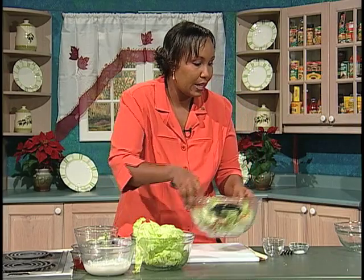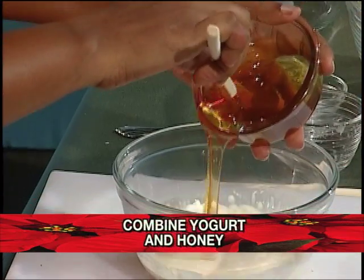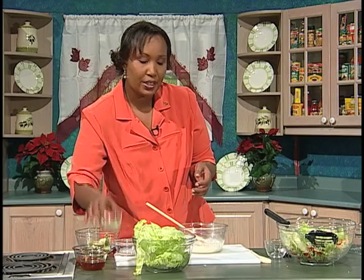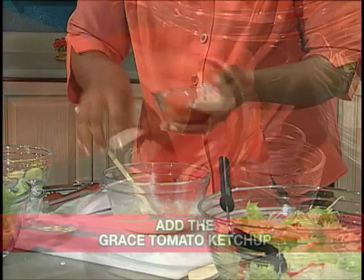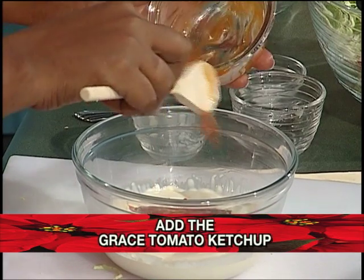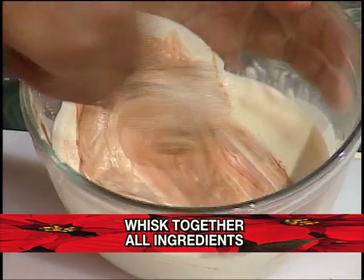Okay, that is set aside, and I'm going to make a dressing using yogurt and honey. I'll be adding some honey, which is a natural sweetener, some grated onion to give the dressing flavor, and some zest. Grated tomato ketchup adds color and flavor, nutrients as well. I'll use a whisk. And if you don't have a whisk at home, you could use a spoon, but the whisk gets it nicely combined.